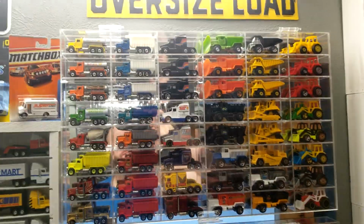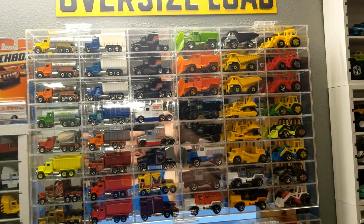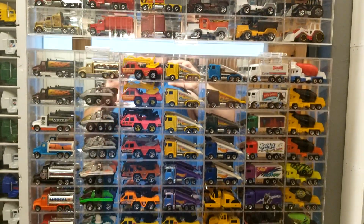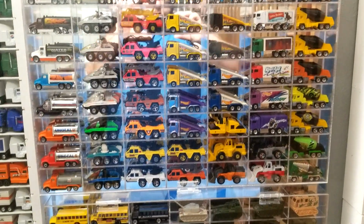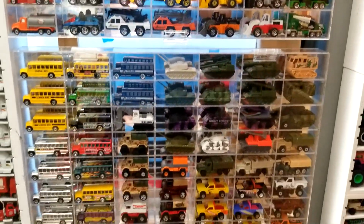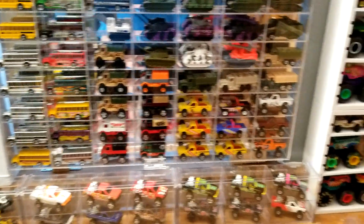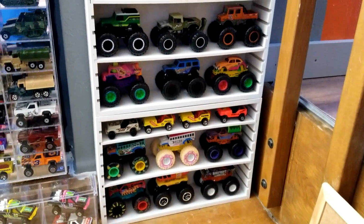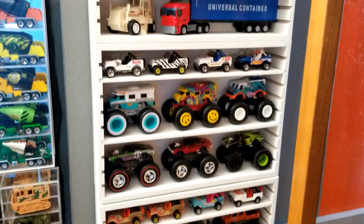Hot Wheels. I really like these displays. Basically all trucks or equipment or something like that. Variations and stuff like that. It's moving down so you get a good view of all that stuff. And then I got some monster trucks here. Monster trucks is a new niche thing for me, so I'm just buying the ones I like.